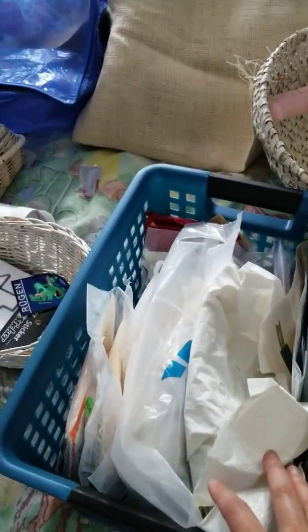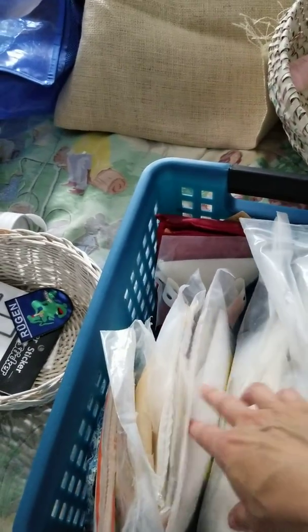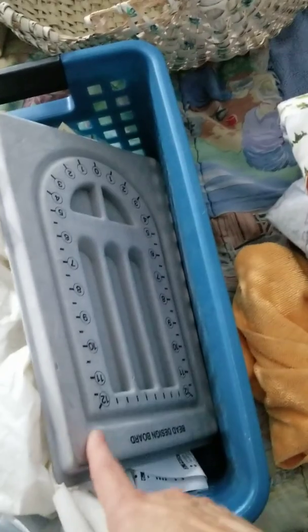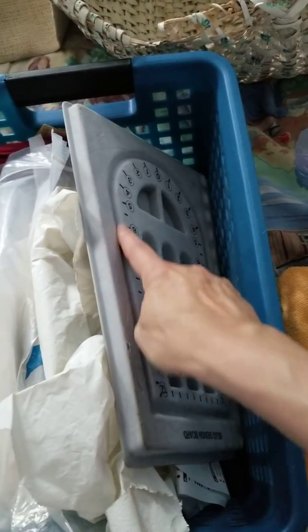Now that I have things in organized piles, this doesn't look organized, but believe me, it is. It has all of the shoulder pad, either patterns or materials or actual shoulder pads to put in garments. Plus a couple of other items that I could stand to find a different home for. This is for beading, for doing jewelry.